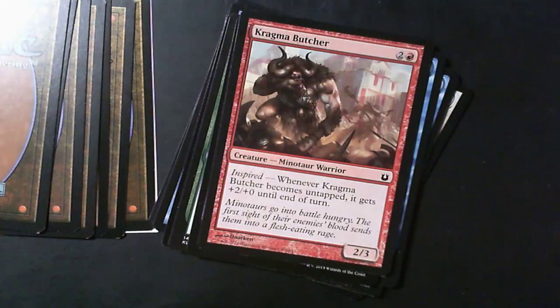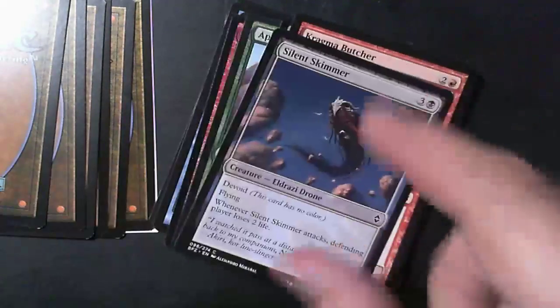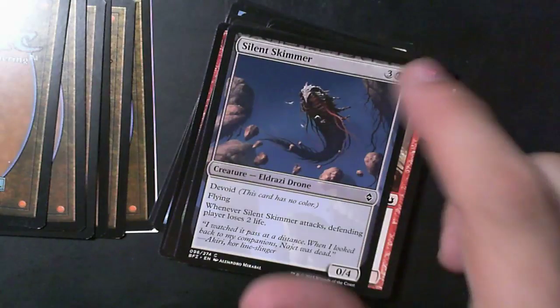Karmagar Butcher. It's a Minotaur. It's got Inspire. Whenever Karmagar Butcher becomes untapped, it gets +2 attack until the end of that turn. Interesting. That's what Inspire means, I guess. Ugh, what the hell is this? Silent Skimmer. It's like a big bug eel thing. It's a drone. Devoid. This card has no color. But it's black.